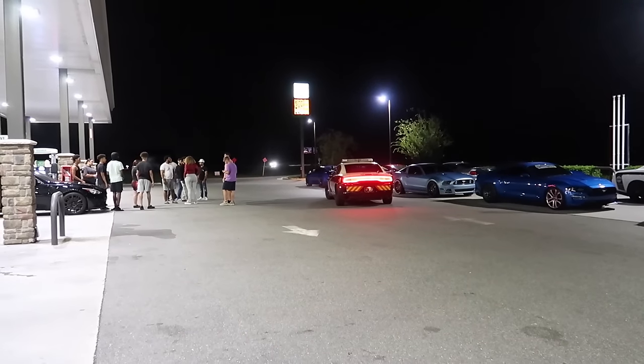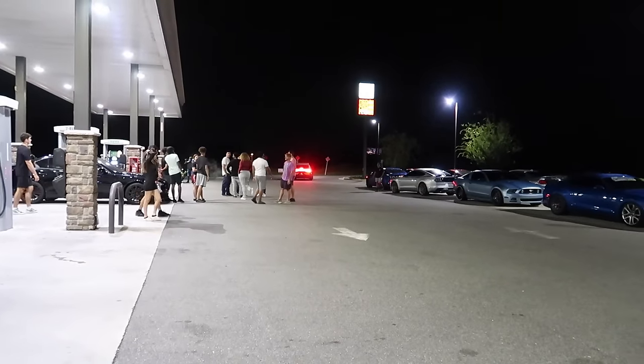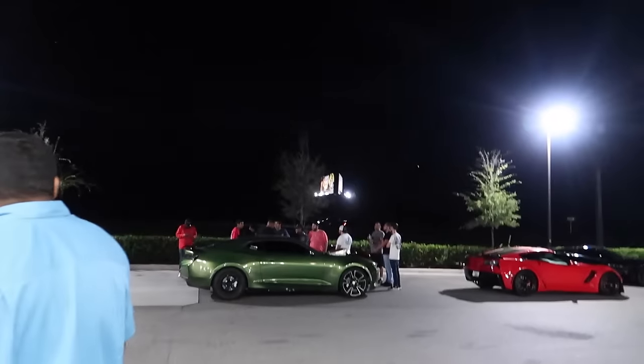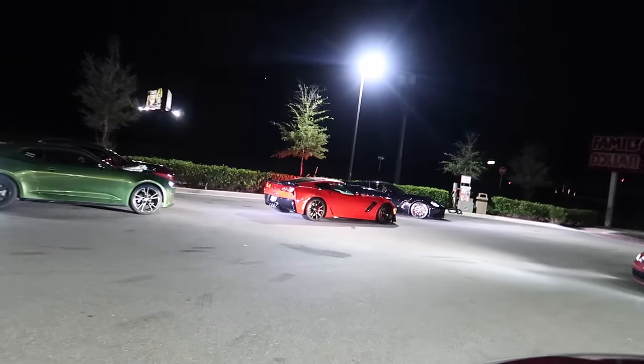Looks like the state trooper's heading out. We will see what happens. Look how slow he's driving. You know, he's plotting right now. Oh, he's probably got backup. Yep, exactly. Oh yeah, I know he's going to set up down the road. All right, state trooper is officially out of here. About time for a new one. All right, let's roll out.